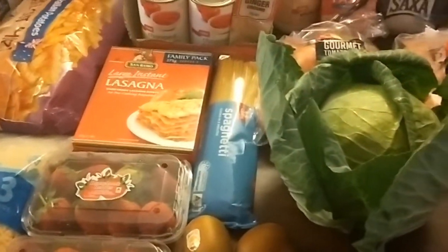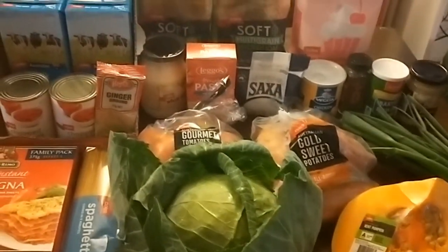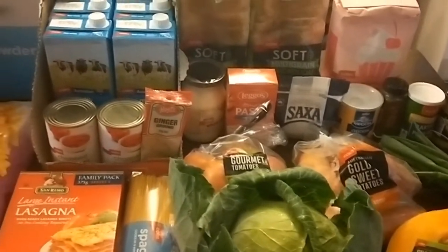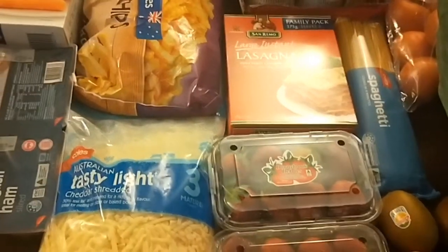So, watch how I use all these ingredients in my Facebook group, Shop Smart Eat Well, to see what meals I make for the next 2 weeks. And that's my order for this fortnight.